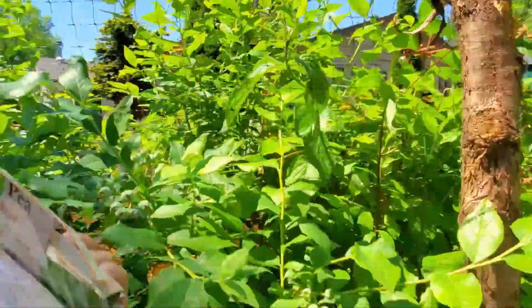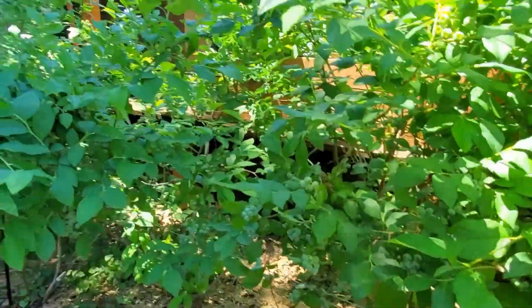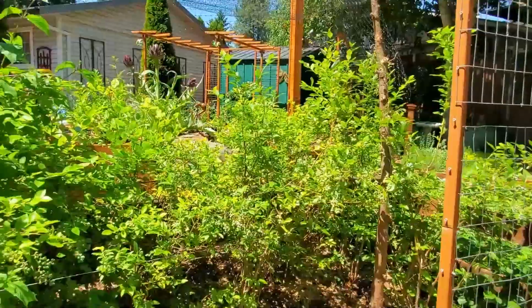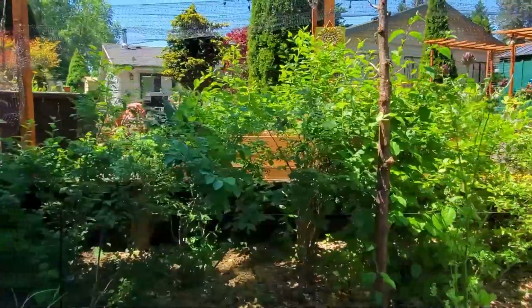We haven't finished. As you can see, this bottom part is still sticking out. So we will completely enclose it. And hopefully that will guarantee me the blueberry harvest and not the birds.